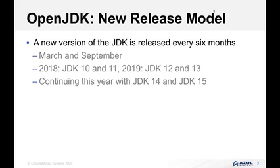Because of JDK 9, the decision was made that we would switch to a new release cadence for the JDK itself. And the decision was made that we would now have 2 releases every year, therefore 1 every 6 months. March and September, we get a new JDK. The great news is that if you look back over the last couple of years, 2018, we got JDK 10, we got JDK 11, 2019, last year, we got JDK 12, and we got JDK 13 very logically. And just last week, we got JDK 14.